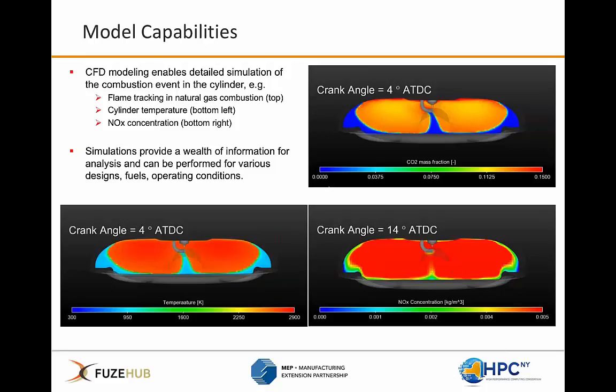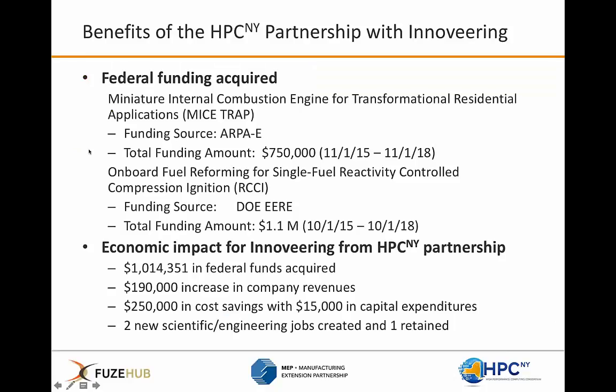If you go to the next slide, you will see that this kind of collaboration with Innoveering spurred additional work, and we were able to secure some federal funding. This specific one is not SBIR, but is general funding that came from DOE ERE and also from ARPA-E.